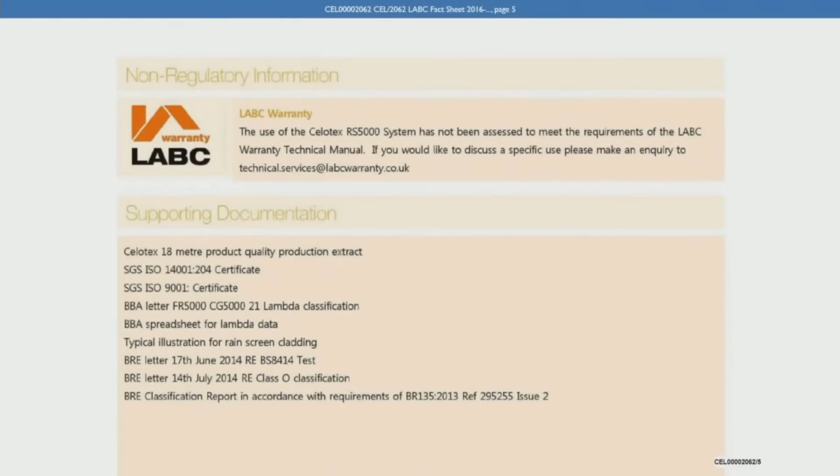Thank you very much. Can I then go back to the 2016 LABC certificate and just pick up a small point with you there? This is CEL 402062. This is the 2016 certificate, and it's the point about the BBA. If we go to page 5, please, in the supporting documentation, there are 2 references to BBA documents: BBA letter FR 5000, CG 5021 Lambda classification, BBA spreadsheet for Lambda data. To your knowledge, was there any other BBA certificate or communication relating to RS 5000?